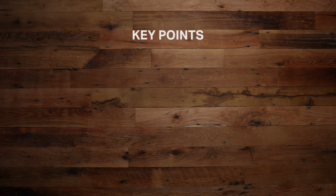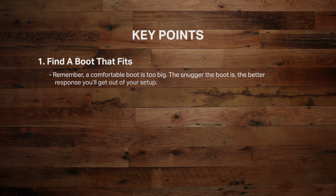All right, let's wrap this up with a few key points. 1, find a boot that fits. We can't stress enough the benefit of going to a boot fitter for a proper shell fit to dial in both the right size and correct volume for your foot. They'll also be able to punch the boot out for you if you have any pressure points.